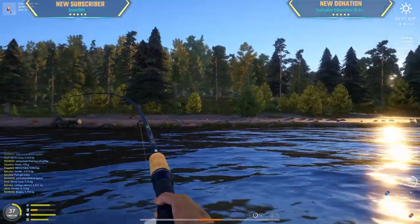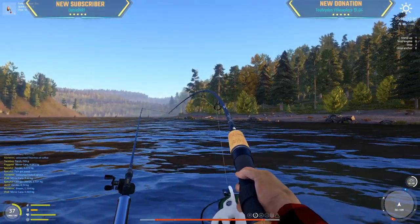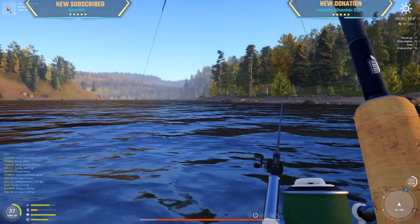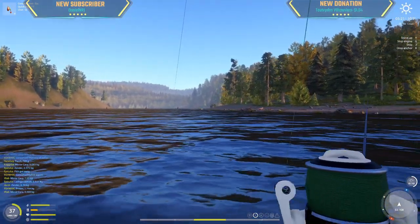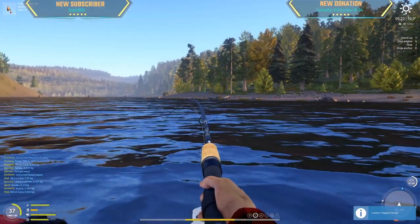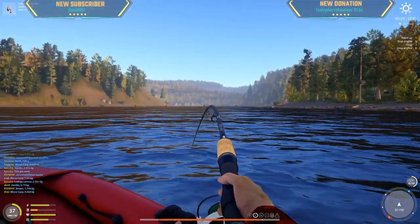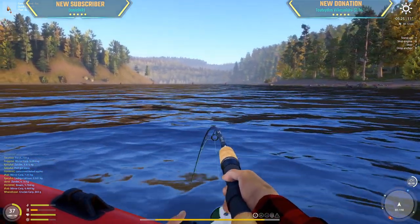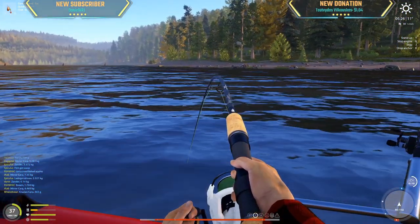And what is this gonna be? Is this gonna be a Taimen? Is it gonna be an Arctic? Oh, wow, that is a Taimen. That was an epic jump caught on camera. Oh man, it's a Taimen. But that was pretty good.